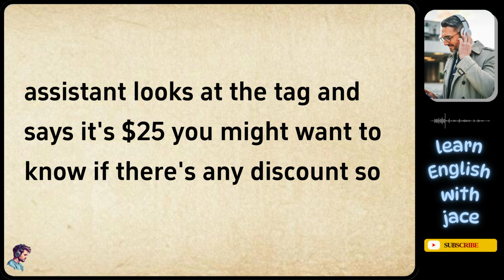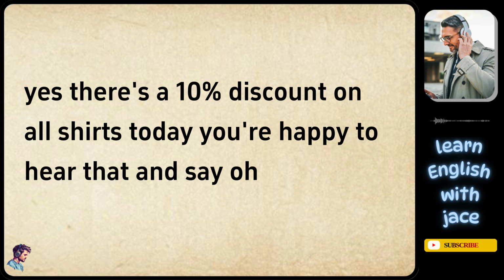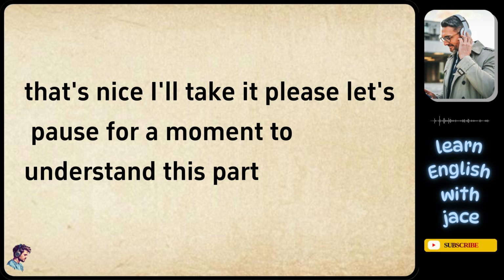The shop assistant looks at the tag and says, "It's $25." You might want to know if there's any discount, so you can ask, "Is it on sale?" or "Do you have any discounts today?" The assistant replies, "Yes, there's a 10% discount on all shirts today." You're happy to hear that and say, "Oh, that's nice. I'll take it, please." Let's pause for a moment to understand this part.